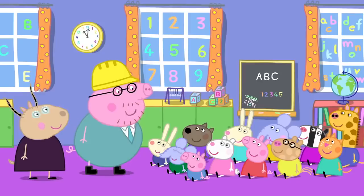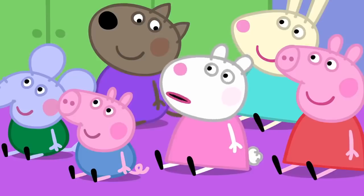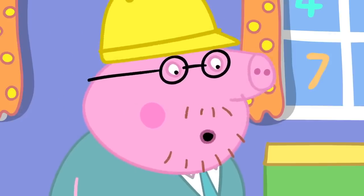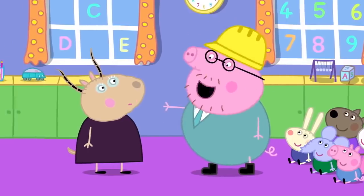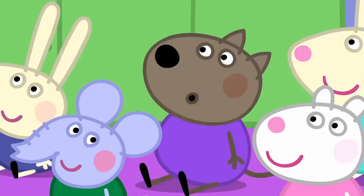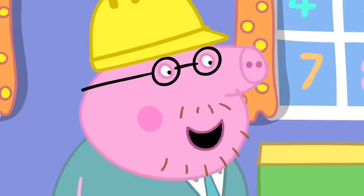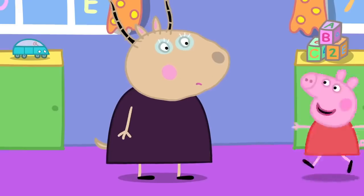Start by doing an experiment. What is an experiment? It's a way to find something out that we don't know. Like, how many children does it take to lift Madam Gazelle? 100! 1000! You're all just guessing. What's the answer? I don't know, but we can use an experiment to find out. Who wants to try and lift Madam Gazelle? Me! Me!